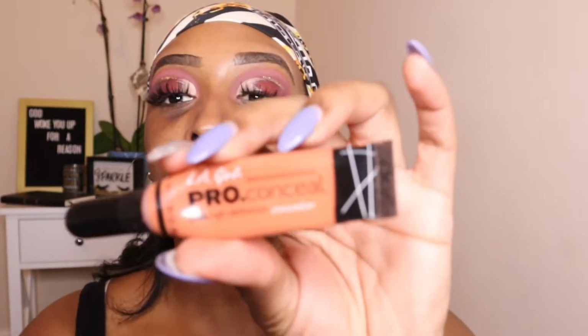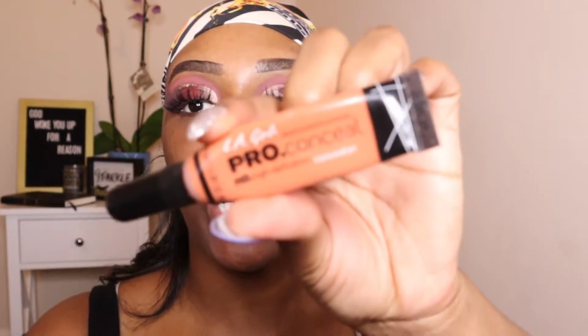With the orange corrector, you guys. It is by LA Girl Pro. This is the orange corrector. It is my favorite. I use it in every video, you guys. It's one of my favorite ones to cover up any dark spots or dark circles under the eye.